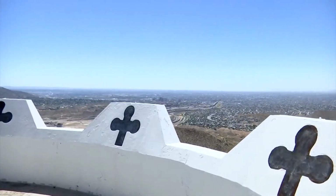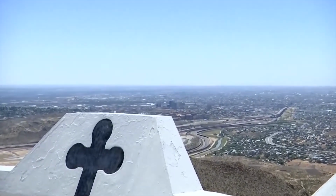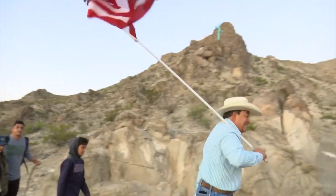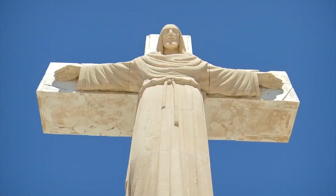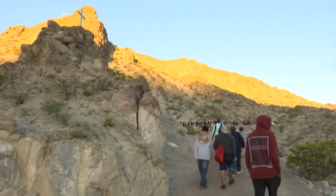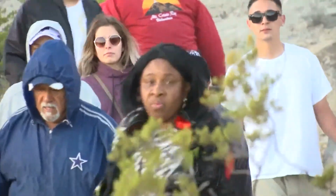Artistic value of what's up there. This is a world-class, world-renowned sculptor that built this monument, and unfortunately, because of the location, sometimes it's hard to get to. This mountain is the site of 2 traditional pilgrimages every year. One is during Holy Week and the other is in October for the anniversary of when the monument was built. According to Escondon, those annual pilgrimages bring thousands of faithful to the borderland. In El Paso for Destination Texas, I'm Shelby Capp.